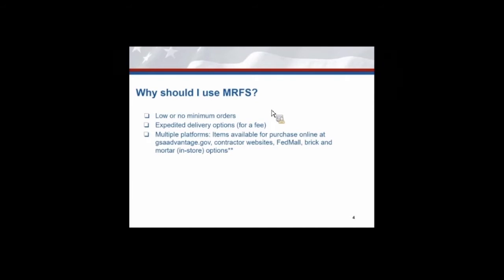So to do that, you would order directly with the vendor on one of the other platforms, which leads into this last bullet point. Our solution is platform agnostic. You can order from GSAadvantage.gov, which happens about a third of the time. About a third of the sales run through Advantage. But you can also order on the contractor's website.